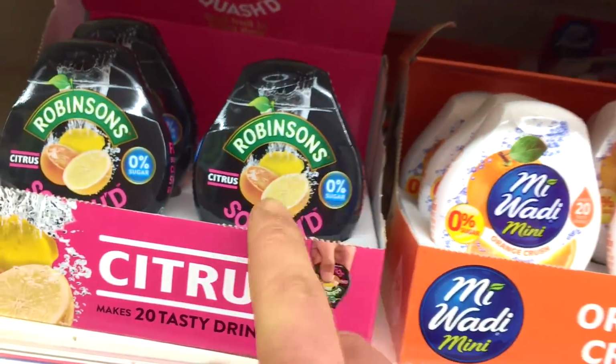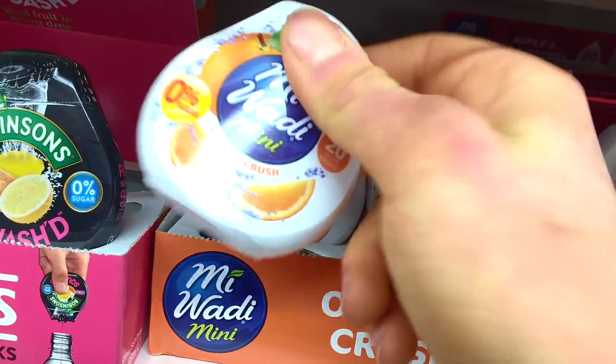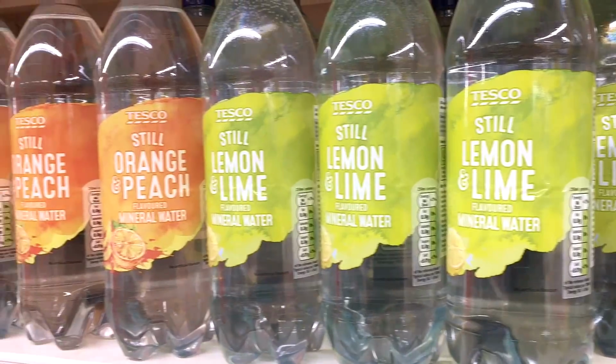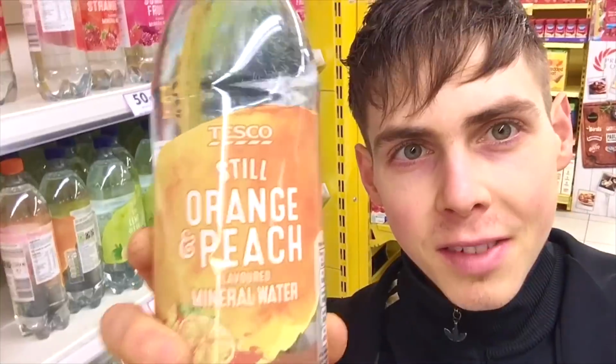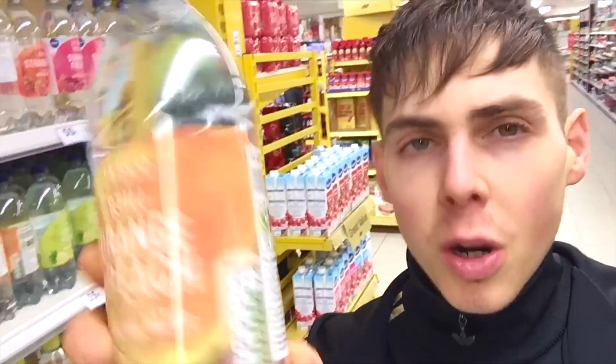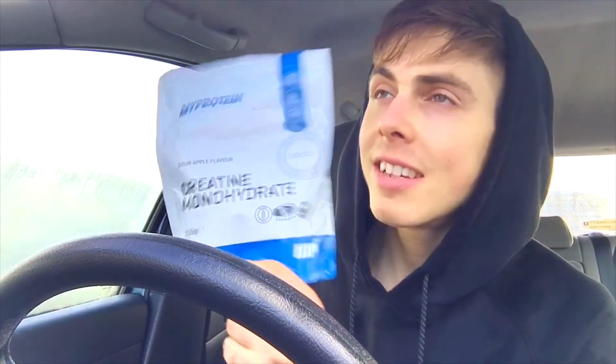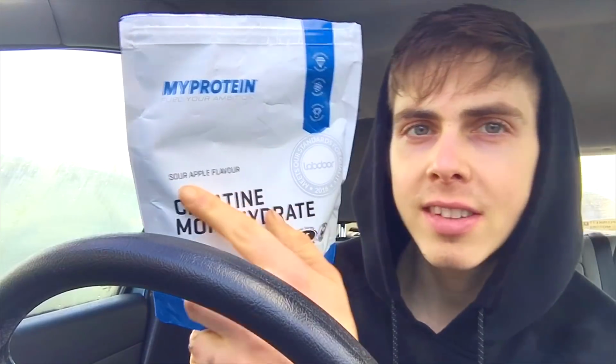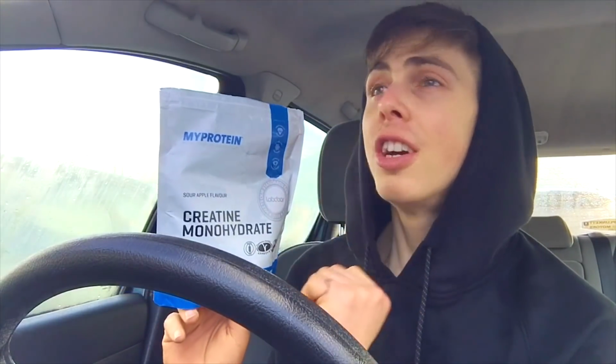You can buy these once and then fill them up. They're just like little portable ones, pretty good for going to work. And if you're too lazy to do that, you can actually buy pre-made ones. They're only like 35 cents. You can see like orange and peach, only like 1 calorie per bottle. Or you know what? Consider investing in some BCAAs, or when you're buying your creatine powder, if you take one, be sure to go for a flavored one. So you can see we have a sour apple one for my protein. Another great way of adding a bit of flavor and just making you want to drink your water more. So they are all nice little additions to your water stack.